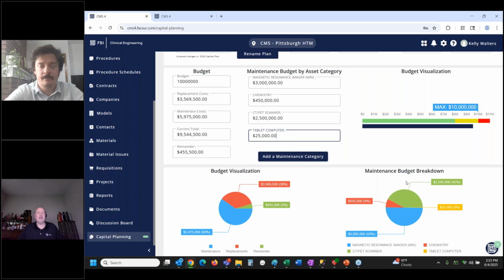And then we have a visualization over here on the right that shows like a little thermometer. It's sideways, but as you approach your budget or as you go over your budget, this black bar is where we are. That's the $9.5 million mark. As we get closer or go over the max, you'll see it go into the red as you look at the visualization.